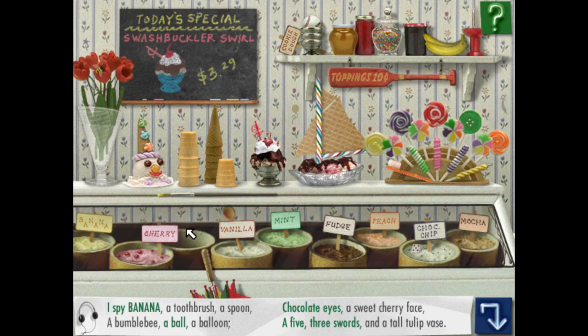Baseball, banana. I had banana ice cream. Oh, wait, I already got banana. Toothbrush. You need that. A toothbrush. Sweet cherry face. A balloon. That's in the background too, yeah. Right there. Oh, that's cute. A balloon. A bumblebee. Where's the bumblebee? Oh, there you go. A bumblebee. Tall tulip vase. A tall tulip vase. Oh, yes, and the spoon. A spoon. Easy. Nice.